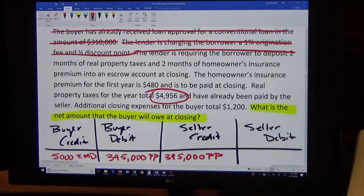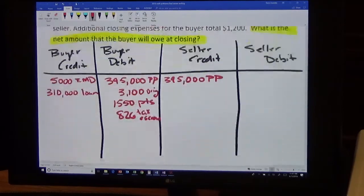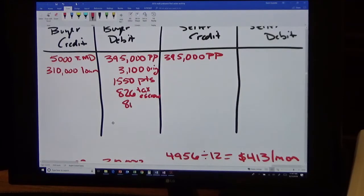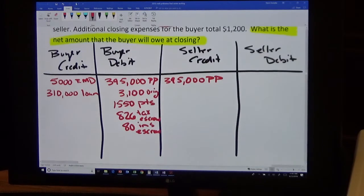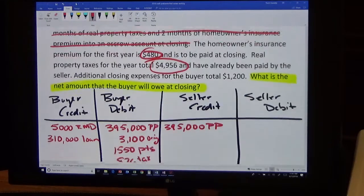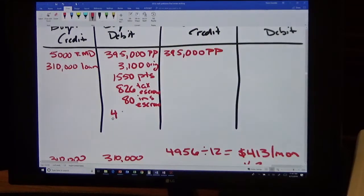Alright, so we've done that. And they also want 2 months of homeowner's insurance into the escrow account. Well, the homeowner's insurance is $480 a year. So that's going to be $480 a year divided by 12 equals $40 a month times 2 months is $80 for the insurance escrows. And again, that's a buyer debit, so we're going to do $80 for insurance escrow. So that's taken care of. And then next it says the homeowner's insurance premium for the first year is $480 and is to be paid at closing. So we're going to debit the buyer $480 for the insurance.